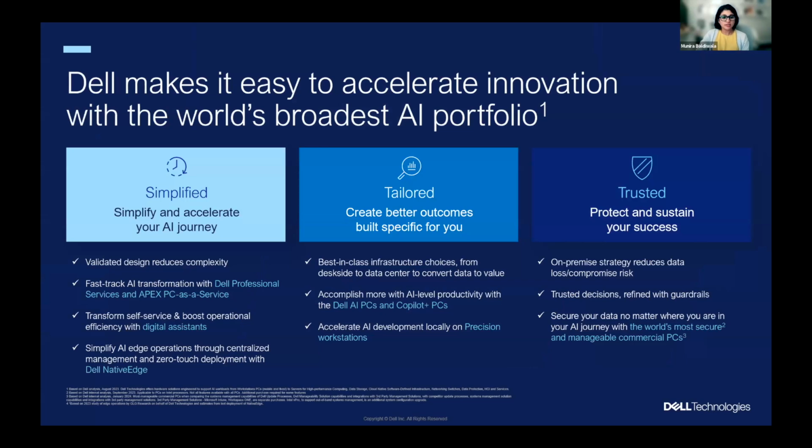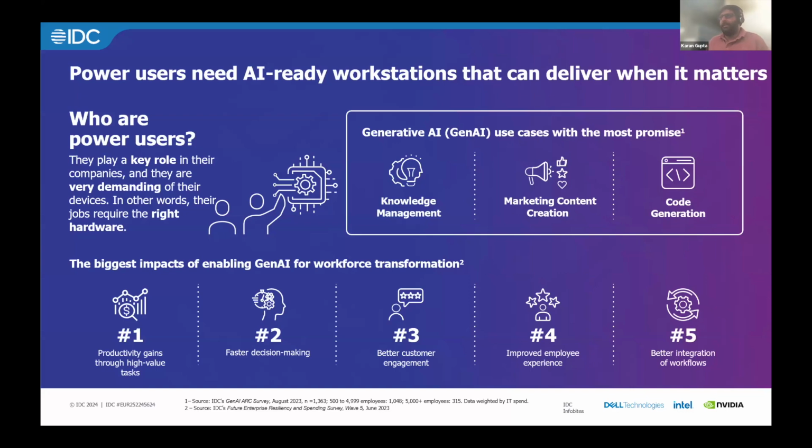So the question here is, I think, Karan, did you want to take over? Sure. Hey, folks. I'm Karan Gupta. I'm one of the product managers on the Precision Workstations. And I'm going to take the next couple of slides talking about the mobile workstation portfolio. But we wanted to tee up this question because we have a solution, I think.